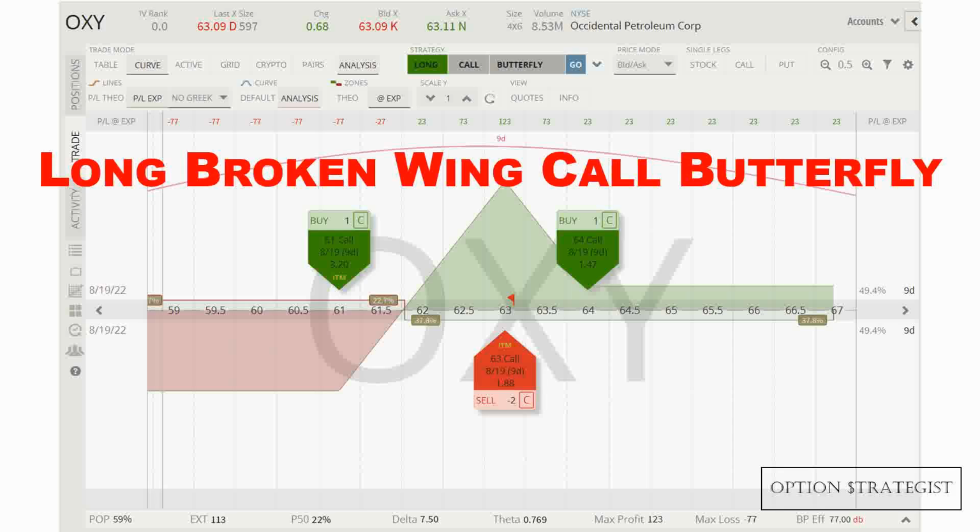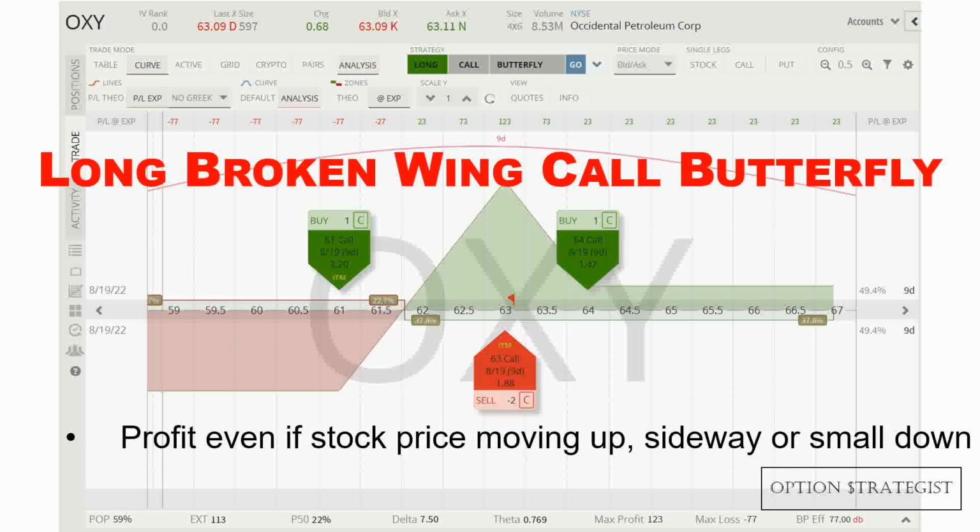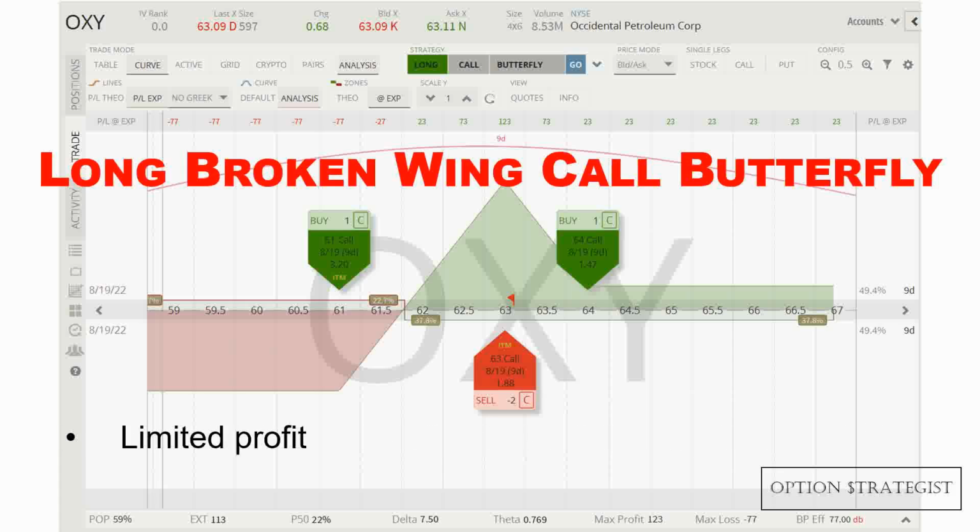As a result, the strategy has no upside risk. This strategy allows me to make a profit if the stock price moves up, sideways, or even down. The long broken wing call butterfly strategy does limit the reward that I can profit, but it also limits the risk that I am taking.